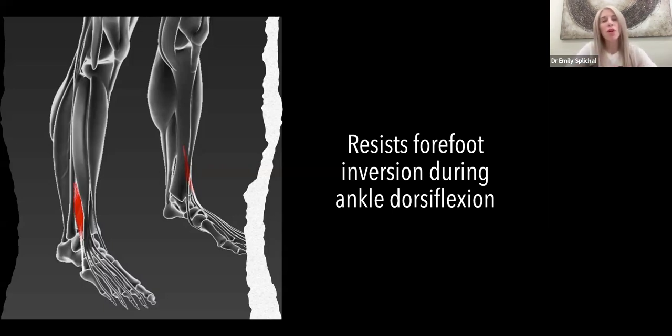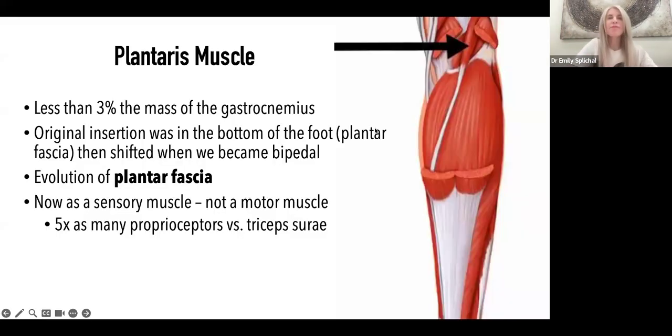So that's an important part. It opposes the inversion of tibialis anterior. So when you pick up your foot, you would essentially invert because your tibialis anterior is very strong. Peroneus tertius is opposing the tibialis anterior. Okay, all right.